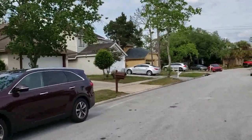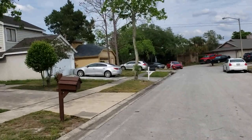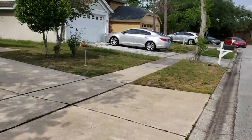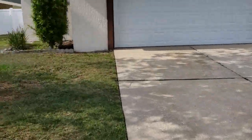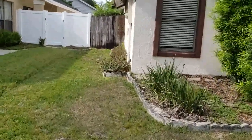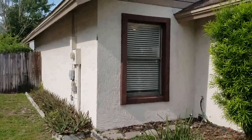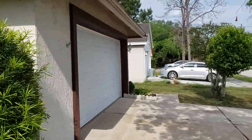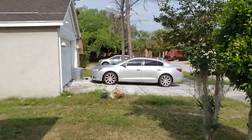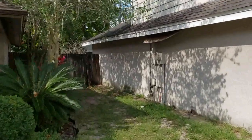All right, we're going to go take a look at the yard. Outside the house, do a quick tour, and then we'll go on inside. See, the yard is well taken care of. Exterior is in pretty good condition. Home has been maintained. We're going to go on into the backyard now.